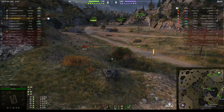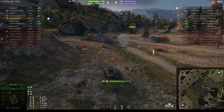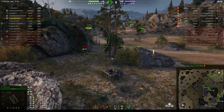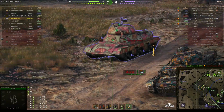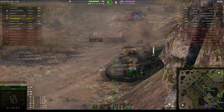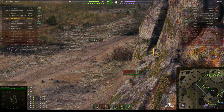So we're following the Achilles. Many's the time I've actually gone really, really far around this side or the other side coming this direction and actually been able to hit enemy tanks and push them back, even though it's danger close to the enemy. Oh, this is going to be fun. Now he's ready to shoot. He's just dialing in. Rounds out.